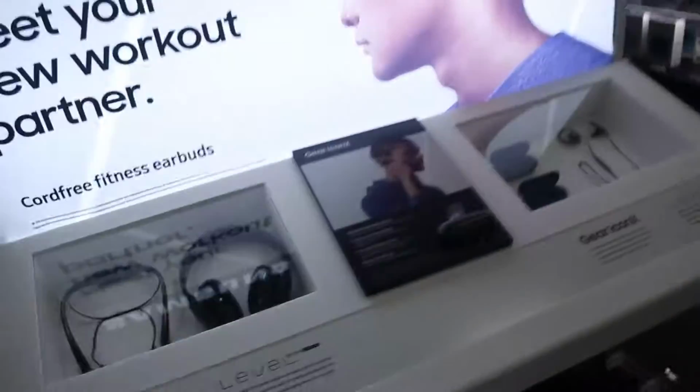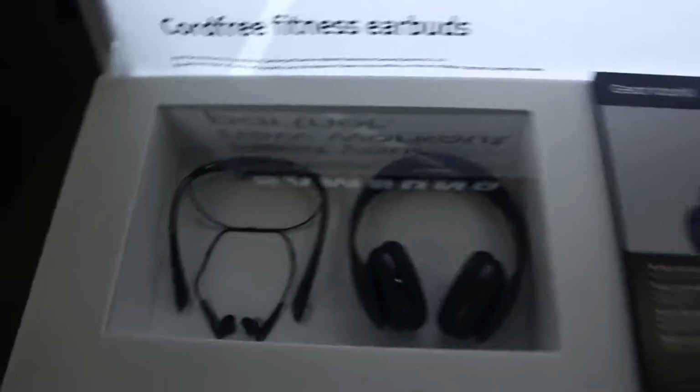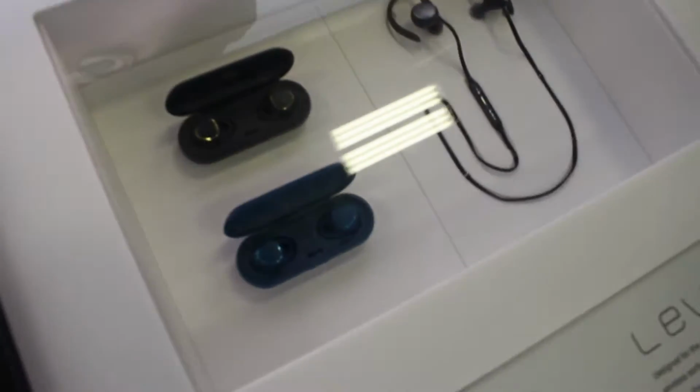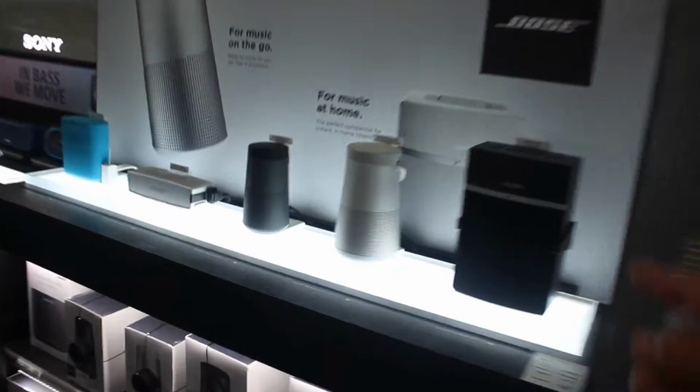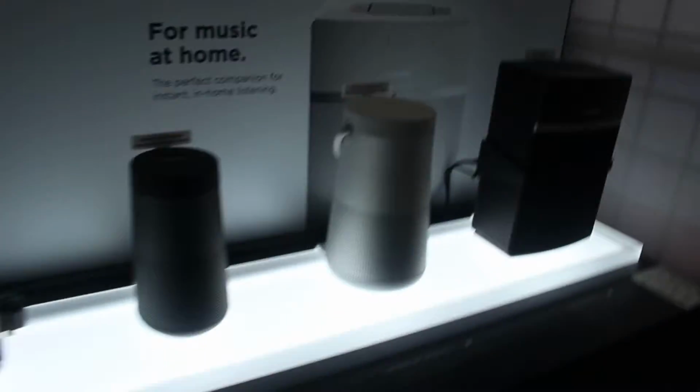Then you got Samsung's doing things. You got the little Gear Icon X, the little cases. That's pretty cool. Then you got Bose's. I think those are just speakers though. They're not home automation. All Bluetooth speakers. I'm not even gonna bother.